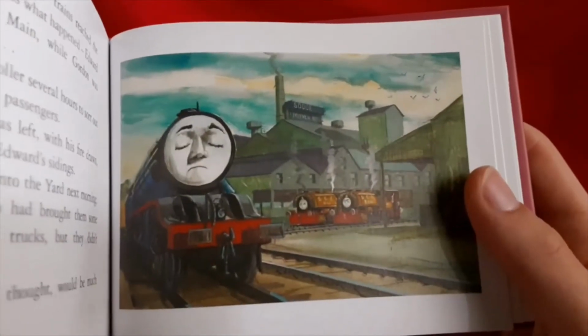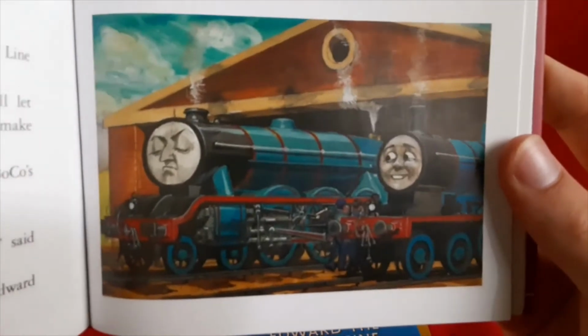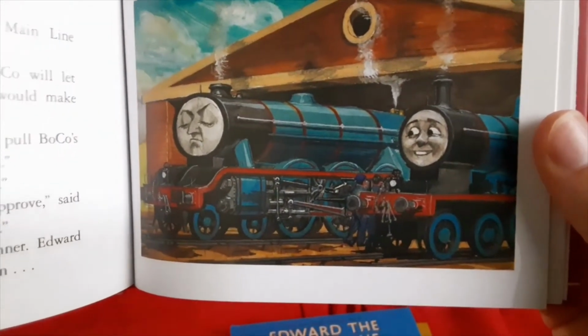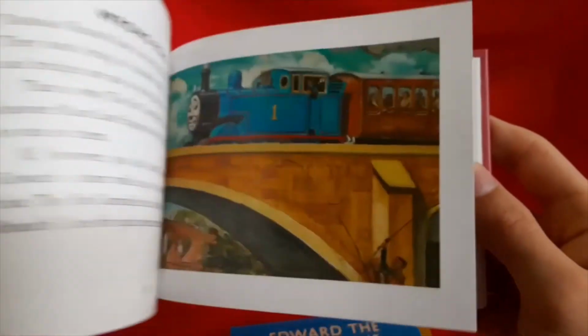Boko. Of course, Bill and Ben. Great characters, one of my favorite characters. Bill and Ben. I love that image. I don't know why. It tells a lot of emotion. That drawing right there, painting. I love that. It shows a lot of character.